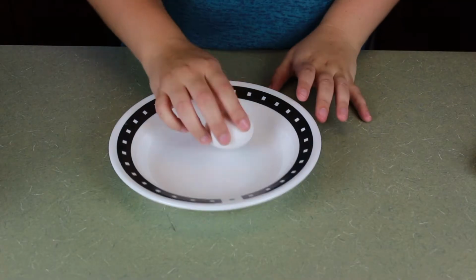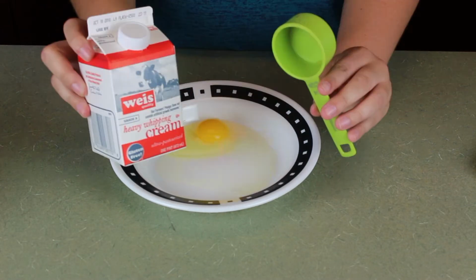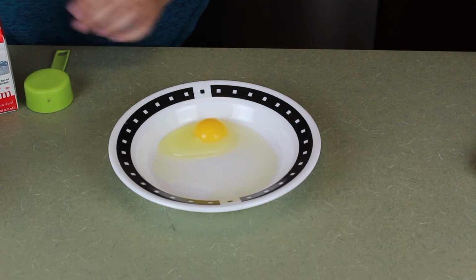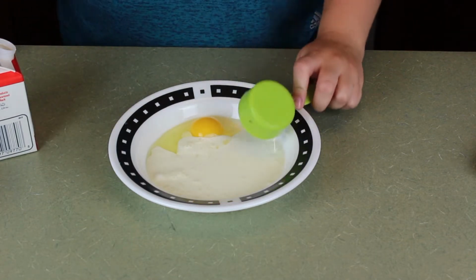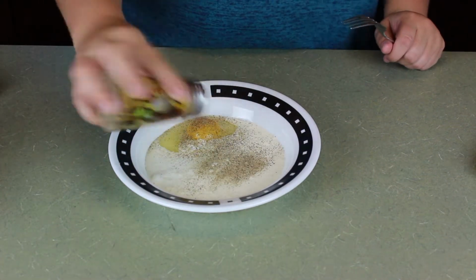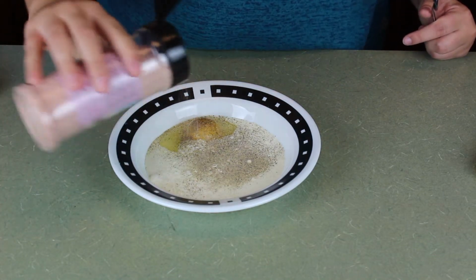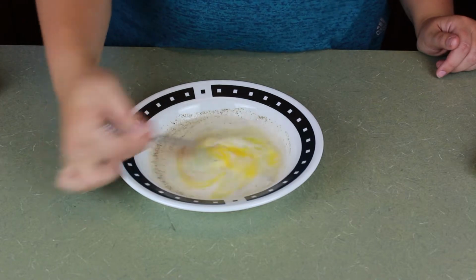So I'm going to take 1 egg, and I'm going to crack it into a shallow bowl because this is going to be the part of our mixture we use to dip the chicken. I'm going to take 1/4 cup of heavy whipping cream. And then I'm just going to salt and pepper this to taste. I want to make sure it's seasoned just because you want your chicken to not taste super dry. Once I put all of the pepper and salt that I want in there, I'm just going to whisk it together until it is thoroughly combined and the egg and the whipping cream are completely mixed.